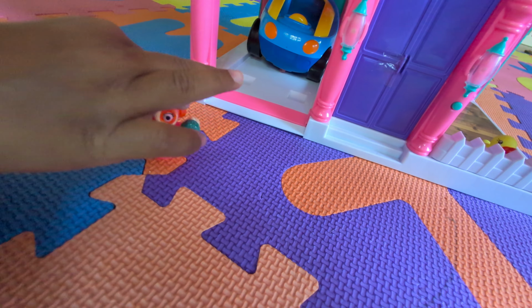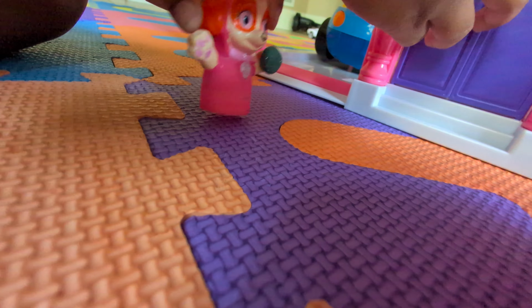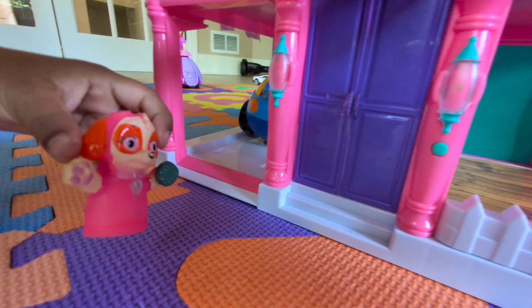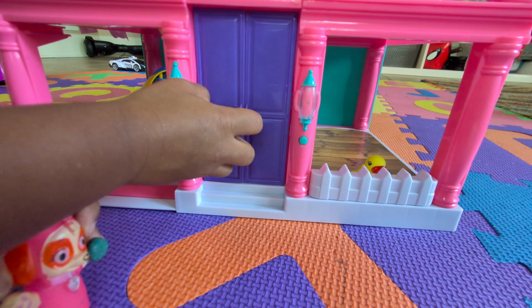Yay, we have so much time. I better go check on the babe ducks. I mean, check on the baby ducks. What? It's going in the elevator? Yeah, the elevator's going down.